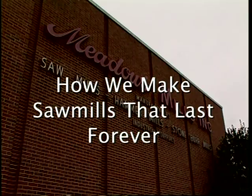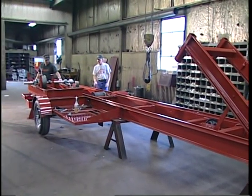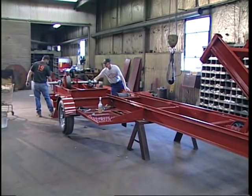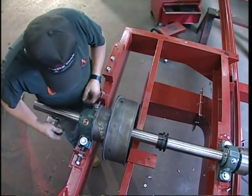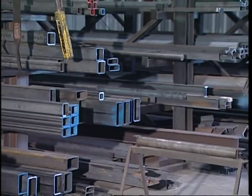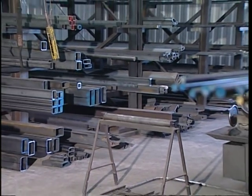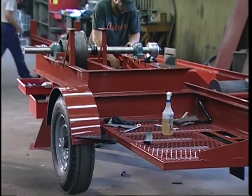There are 3 elements that contribute to the longevity of our equipment: time-tested designs, highest quality materials, and personal care and attention in the manufacturing process. Over the last 100 years, we have constantly looked for ways to make our equipment strong and easy to maintain. We build all our equipment so that the parts that may wear are inexpensive and easy to replace. We use a variety of highest quality structural and shafting materials, researched and matched perfectly to each application.